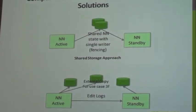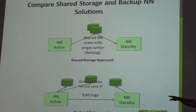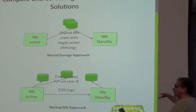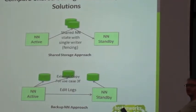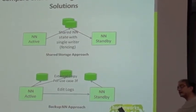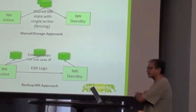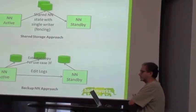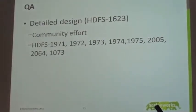A quick word on shared versus non-shared. I explained the shared one. For the non-shared one, we have a backup name node, and that's the bottom picture. The active name node is actively streaming its edits to the backup name node, which is the name node on standby, and they would have a local disk. One use case we've identified in the document that is a challenge is when your active has been down for a while, and now you want to bring up the standby as the new active because you failed to bring up the old active. Where exactly is the latest state? That's one of the use cases that is a challenge, and we are discussing it in the Jira. That was about it on the overall design.